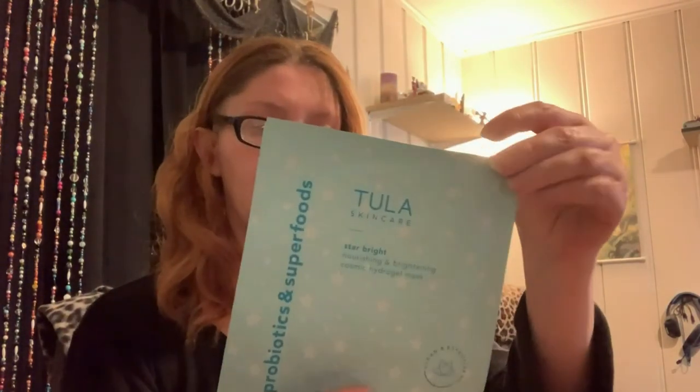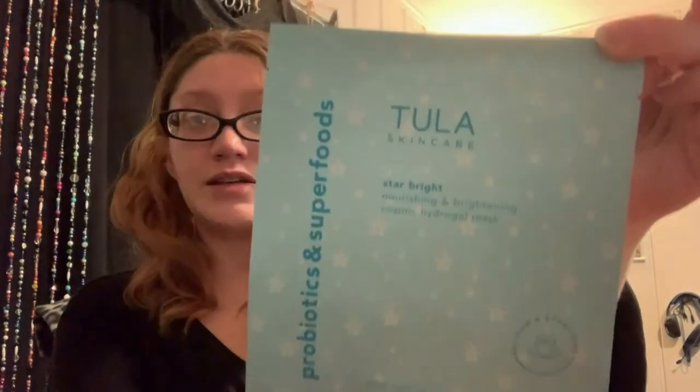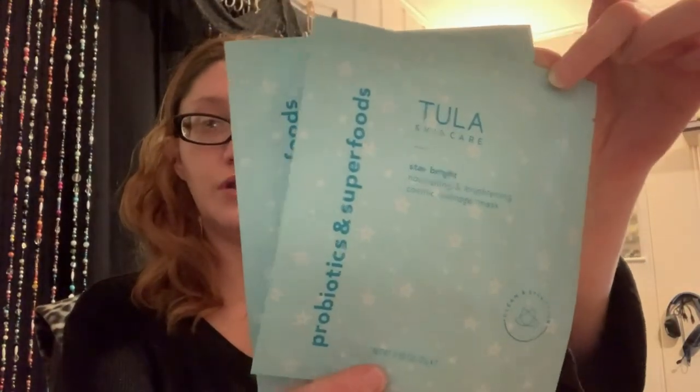And this one I've seen a lot. It's the Tula face mask. That's the Starbright Nourishing Brightening Cosmic Hydrogel Mask. So I got two of those.